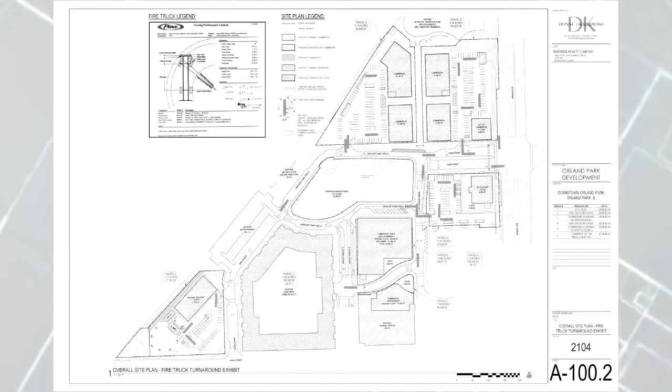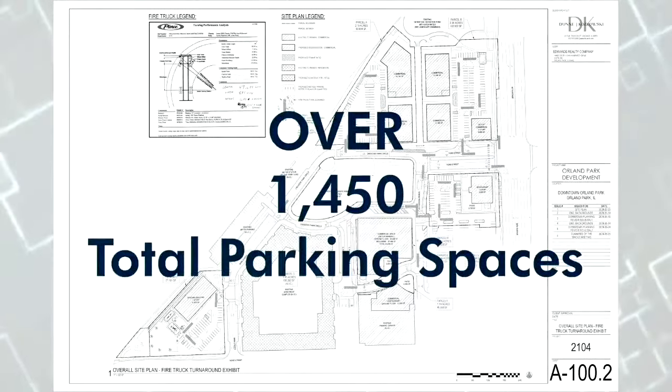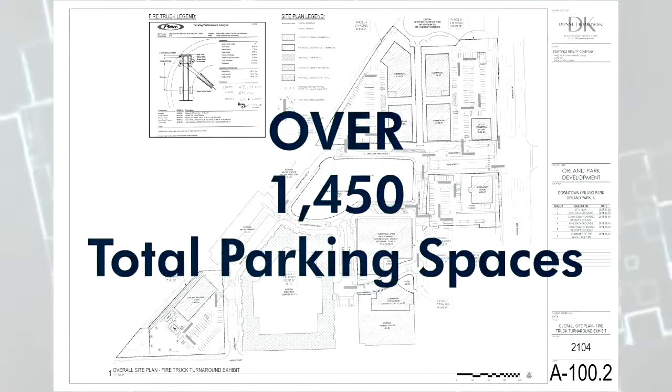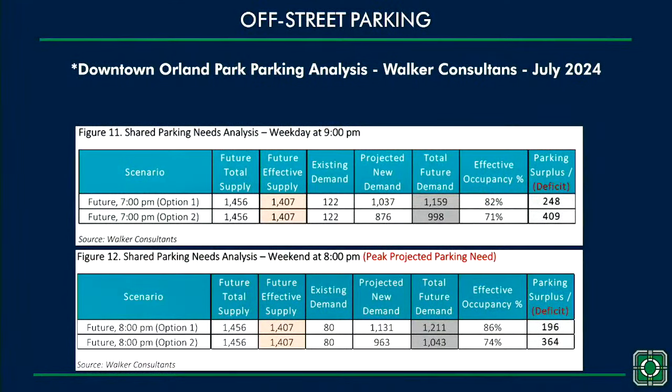The current two options of the site plan for downtown Orland Park utilize over 1,450 total parking spaces for the development. According to an independent parking study done on July 16, 2024, this amount of total parking spots will exceed the required amount during peak projected times for parking needs in both site plan options.